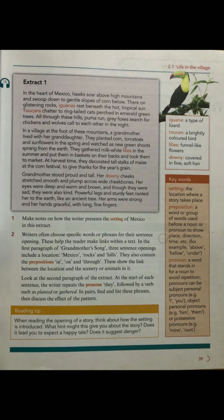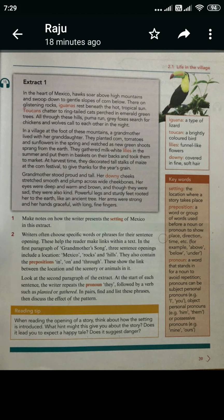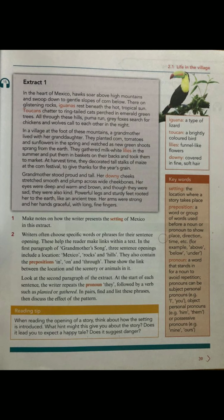Now, the keywords, the first box there. Iguana, a type of lizard. Toucan, a brightly colored bird. There you have a picture of the toucan there, the right side corner. Lilies are funnel like flowers, which you see in white, yellow, orange, many colors. You can see them here even around Palakkad. Downy: covered in fine soft hair.